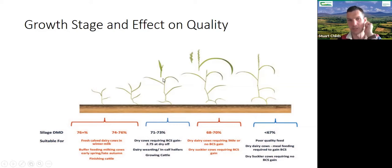If you're walking ground, you'll see that some ground is beginning to show a little bit of a head. And that's the point that we need to be aiming for in terms of getting our silage cut. So just as we're beginning to see the heading date or heading starting to occur, that's when we're striving to get our cut done.